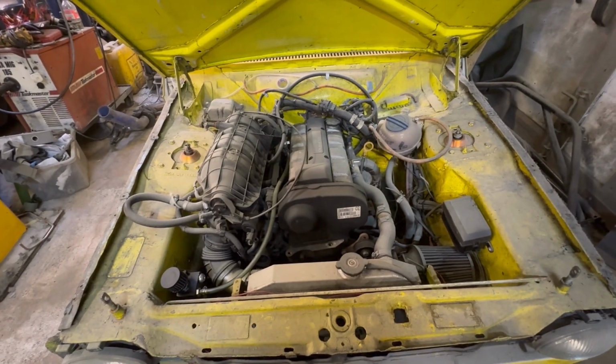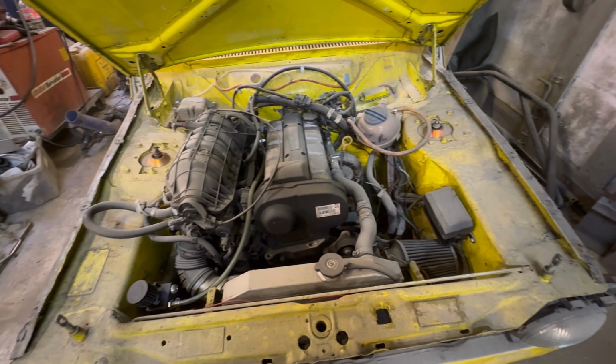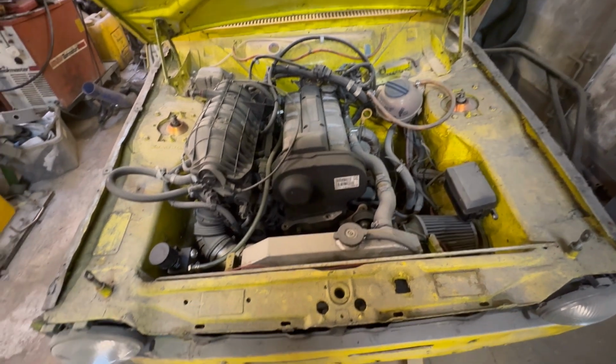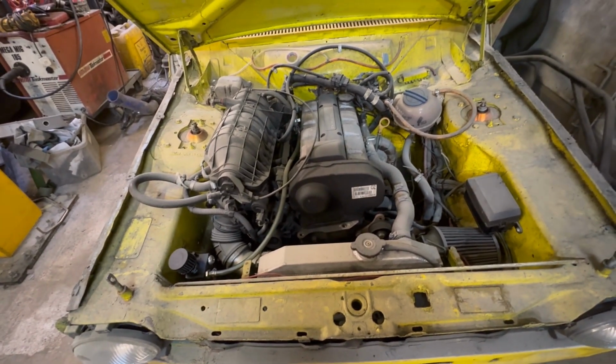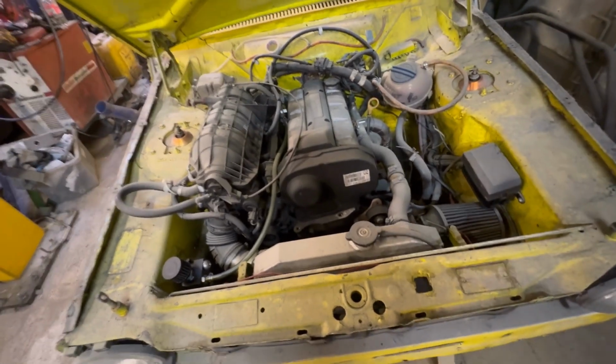Oh, and there's the ST170 engine, albeit absolutely disgustingly filthy. So that's going to get a decent clean before it all goes back together and back in again. We are hoping to tidy up the wiring loom as well. I say hoping, we are going to be tidying up the wiring loom.